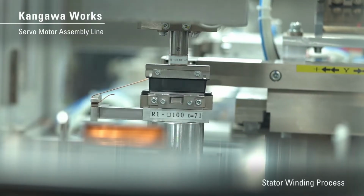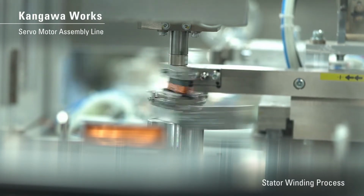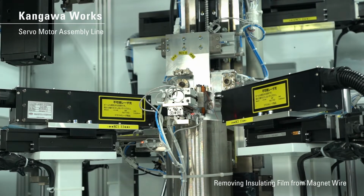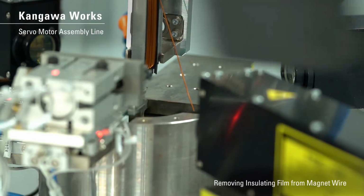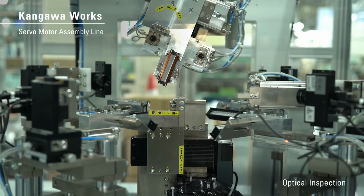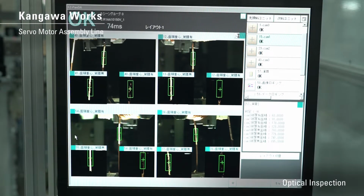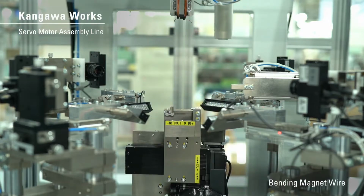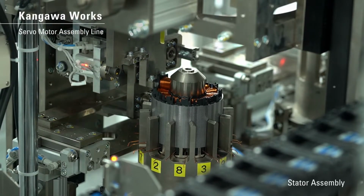First, let's look at the stator winding process. Using cutting-edge laser technology, insulation film is stripped from the magnet wire, which then undergoes automated optical inspection. After the wires are bent in a predetermined direction, the coils are arranged in a ring around the stator.